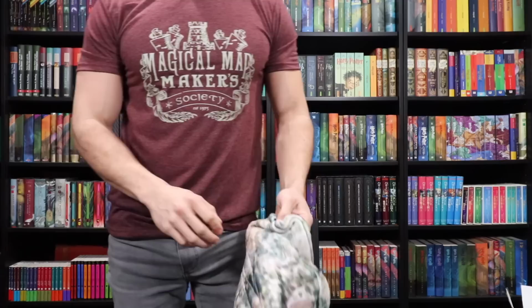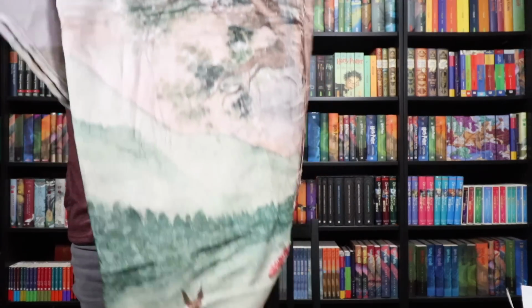Now we've got another cloth item, which I think is a blanket. I bet this is gonna be the Whomping Willow. I can see some leaves. Is it going to be the Whomping Willow?